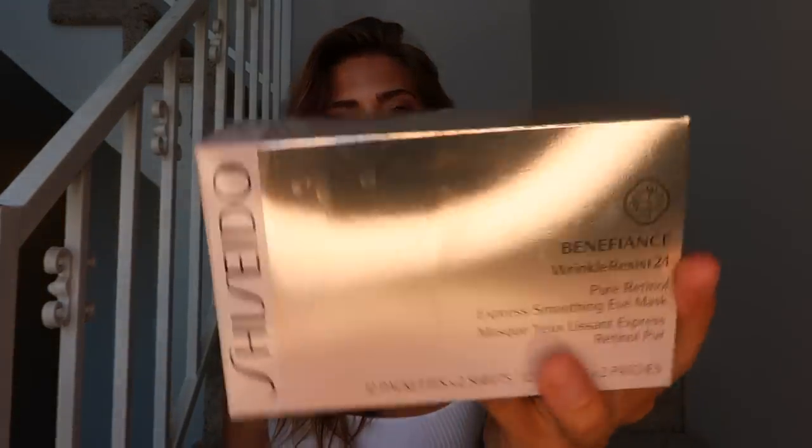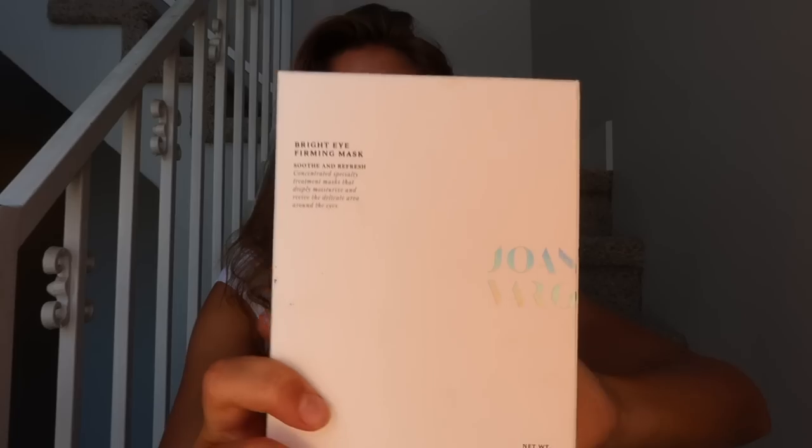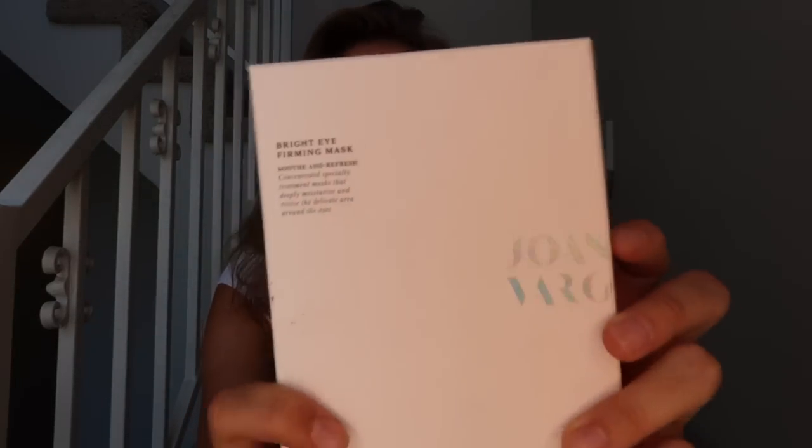Next thing that I love are eye masks. I have two of my favorites. So I have the Shiseido Benefiance Wrinkle Resistance Masks. I have a big box of them here. And then I recently got these, and these might be becoming my new favorite. They are Jana Vargas Bright Eye Firming Masks. I don't know why I'm putting my hand behind these, like that's gonna do anything.